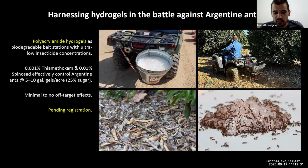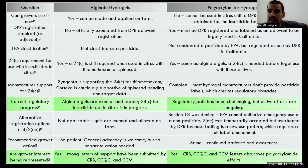So this is a slide that I have compiled. I'm not going to spend too much time. I already explained this. This is the pathway that we have taken so far. Feel free to take a screenshot or just take a photo of it. But we are now stuck with the biodegradable hydrogels at the 24C registration for etymetoxam. That will be the first chemical to go through. As you can tell from all the text, it has been a process to try and get them registered. We're not there yet, but the DPR has been very responsive, and we're trying to get them as soon as possible into your hands for control of ants in citrus, which will be essentially my ultimate goal working on this for so many years, right?